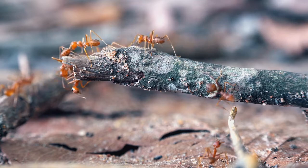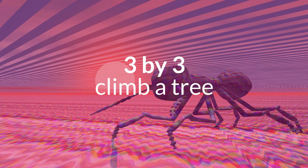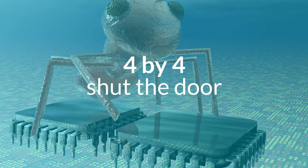Boom, boom, boom. The ants go marching three by three, hurrah, hurrah. The ants go marching three by three. The little one stops to climb a tree, and they all go marching down to the ground to get out of the rain. The ants go marching four by four, hurrah, hurrah. The ants go marching four by four. The little one stops to shut the door, and they all go marching down to the ground to get out of the rain.